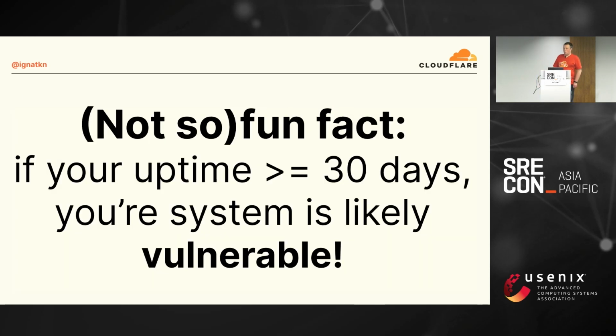Based on that, we might need to patch the Linux kernel almost every 30 days. And patching the Linux kernel requires you to reboot a system. If your server uptime is more than 30 days, most likely it's running vulnerable software and probably not compliant.